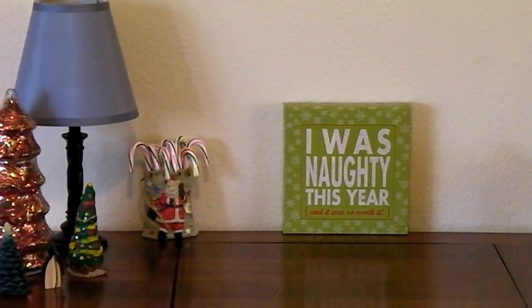The candy cane holder Santa Claus, that's like Santa's bag, and Jason's grandma got that for us one year for Christmas, and I've used it ever since. It's perfect for holding candy canes.